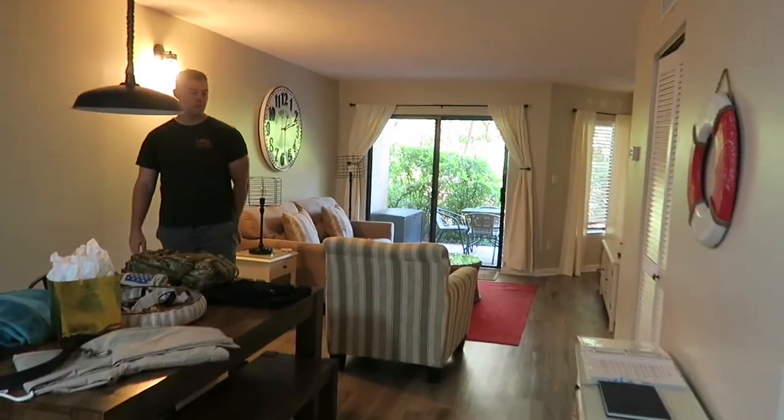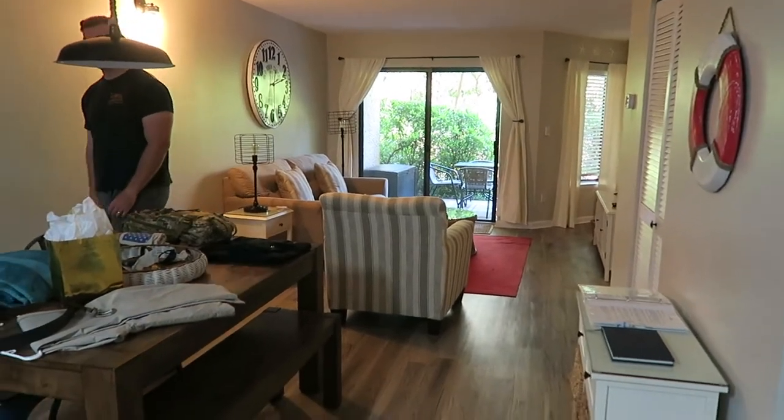I will definitely link it down below if anyone ever wants to rent out this place. Here's a little tour. We're actually gonna get ready for a wedding, so I'm not gonna be vlogging that, but maybe I'll vlog a little bit of me getting ready or whatever. I don't know. I'm just gonna pick up the camera every once in a while and vlog what I can.